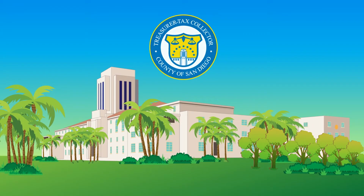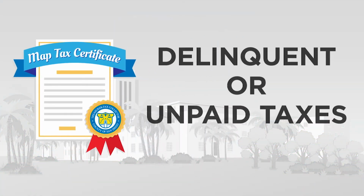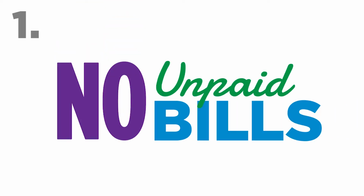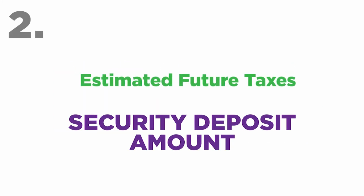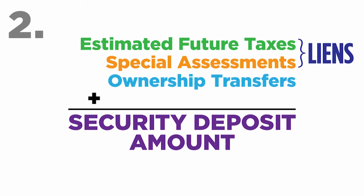The Treasurer Tax Collector issues MAP tax clearance certificates, which ensure that there are no delinquent or unpaid property taxes for the period the certificate covers. A MAP tax clearance certificate is made up of two different certifications. The first shows that there are no unpaid tax bills. The second shows a security deposit amount made up of estimated future taxes and special assessments, which are liens on the property but can't be paid yet. Recent ownership transfers or permits may be included in the security deposit amount for future taxes.